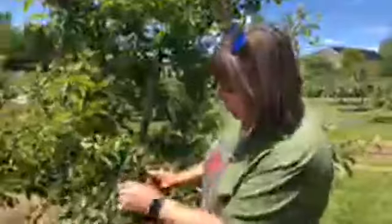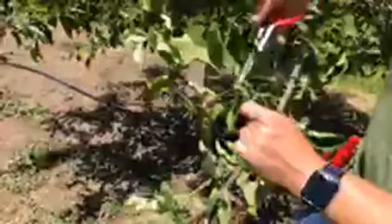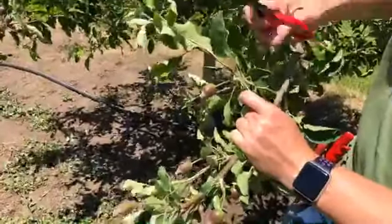Apples do fruit on these things called spurs. So you can see this is the spur, and it's on 2-year-old and older wood. So these spurs have to be 2 years old before it will produce the apple. So the spurs are really kind of delicate. We don't want to damage them at all.